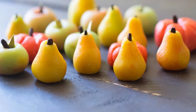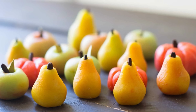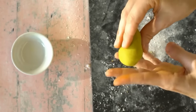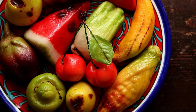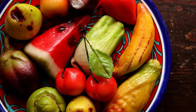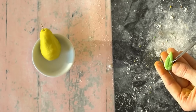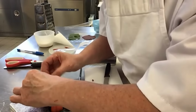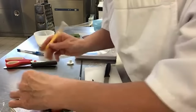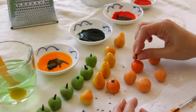Fine brushes applied layers of color, building up realistic blushes and shading that made each piece unique. Tiny clove stems and leaf shapes cut from green marzipan completed the illusion. The finished fruits were displayed on silver trays or packed in gift boxes lined with tissue paper, treasured for their beauty as much as their sweet almond taste. Creating marzipan fruits took hours of patient work, the kind of handcraft that showed recipients they were truly valued. European confectionery traditions brought this art to American shores.